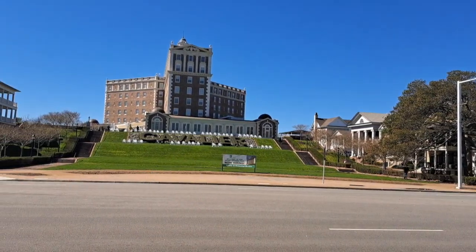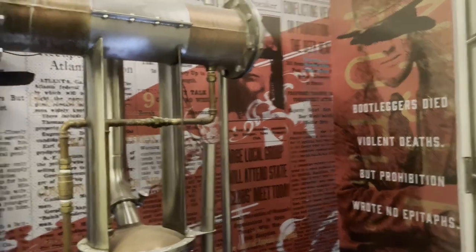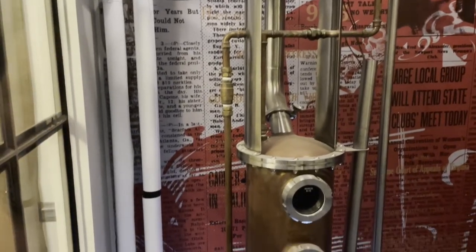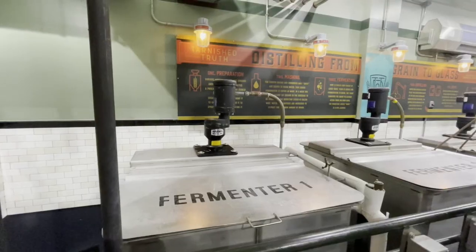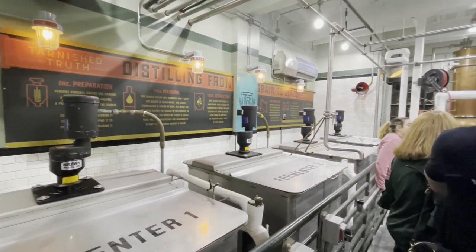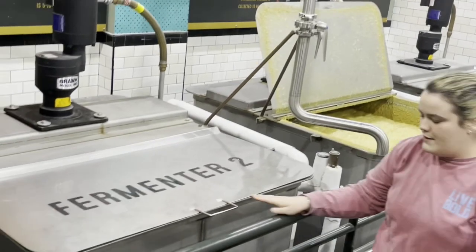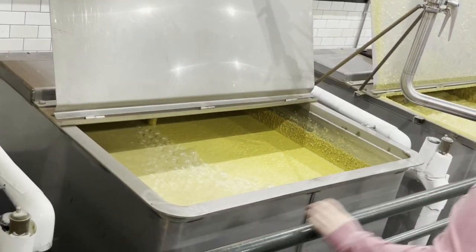Now, about that distillery. In the bottom floor of the Cavalier Hotel is the Tarnished Truth Distillery. They give tours Thursdays through Sundays. This tour is currently ranked number 3 on TripAdvisor's list of top 10 Virginia Beach attractions. It did not make our video of the top things to do in Virginia Beach, but only because we hadn't taken the tour yet. Well, now we have, and I can confirm this was a very interesting experience.